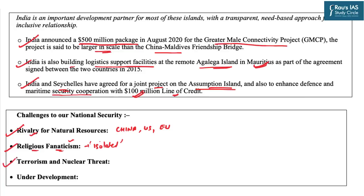Further, security issues like terrorism and nuclear threats are also increasing. Along with this, organized crime is also taking root in these countries. For example, there are well-established drug cartels in Sri Lanka, Mauritius, as well as Socotra. And the last challenge is the underdevelopment of these countries, which basically forms the root cause of several issues like poverty, hunger, lawlessness, etc.